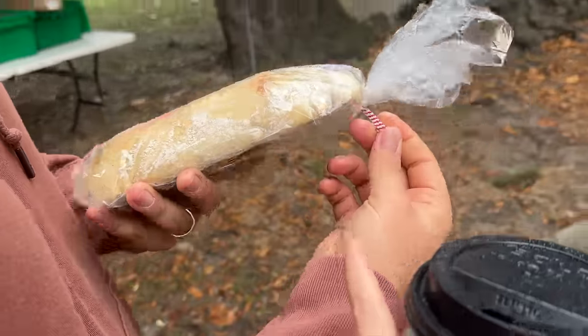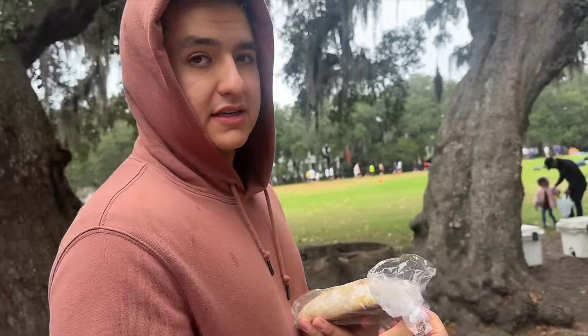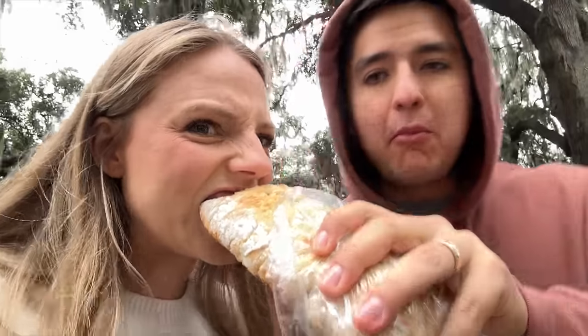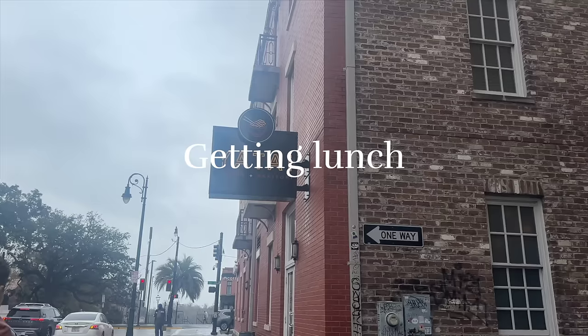We walked the whole thing and we went with this Italian herb and Parmesan ciabatta. It was so good. We got to sample it. So now we're gonna walk to a ramen place. Perfect day for ramen. Cozy up and then I guess head back to the hotel. I don't know. Yeah. What are you thinking?